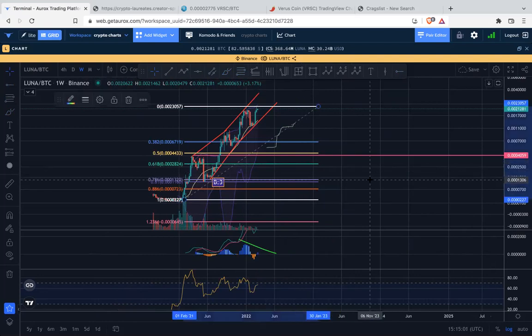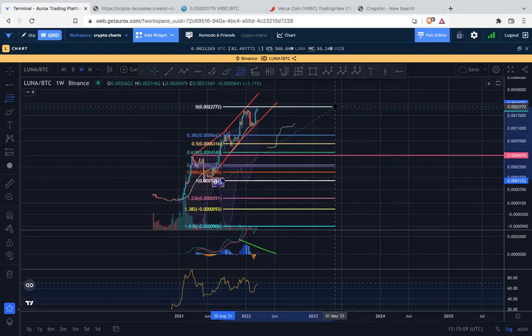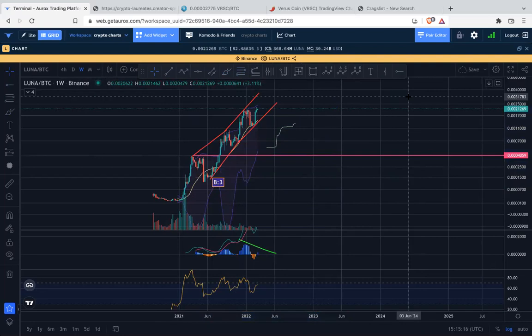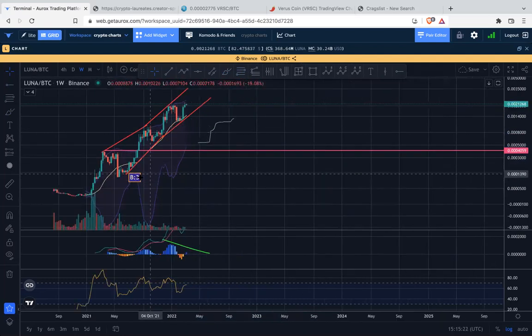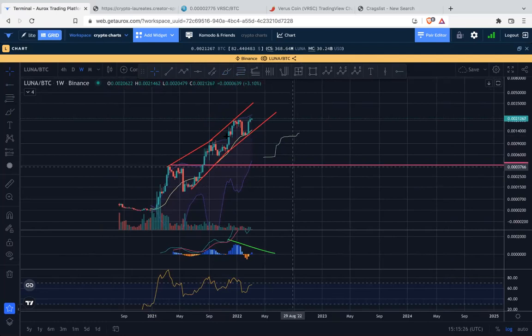And I don't see why not. Now, if we want to exclude this move and only do this, then we would be retracing, wow, a nice 61.8%. Again, a nice solid retracement. So fear not, even if it does dump like that, it doesn't mean that it's a bad thing overall, but you never know. Let's hide you. Yeah, so there you have it for Luna.